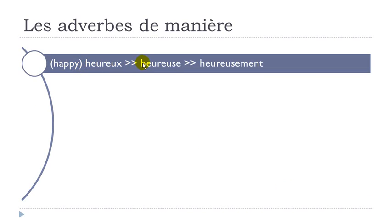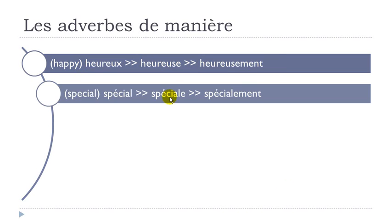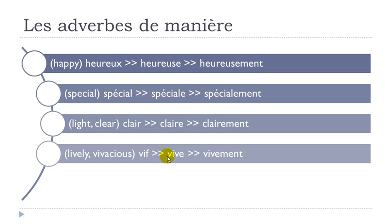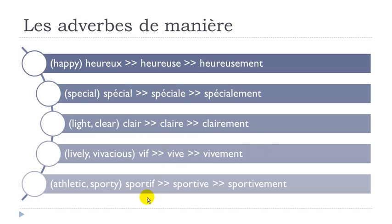Heureux, heureuse, heureusement. Spécial, spéciale, spécialement. Clair, claire, clairement. Vif, vive, vivement. Sportif, sportive, sportivement. Okay, you can read them one more time.